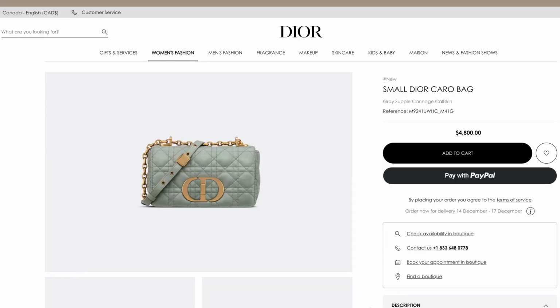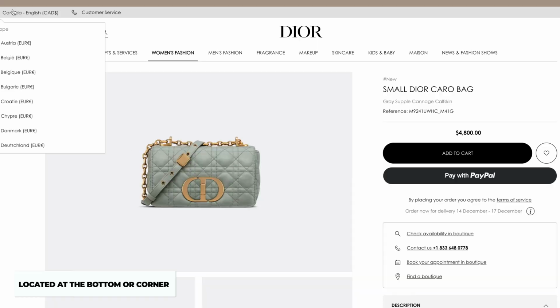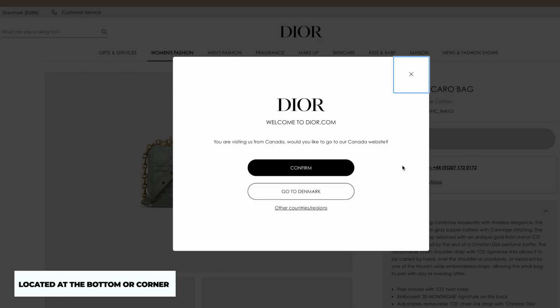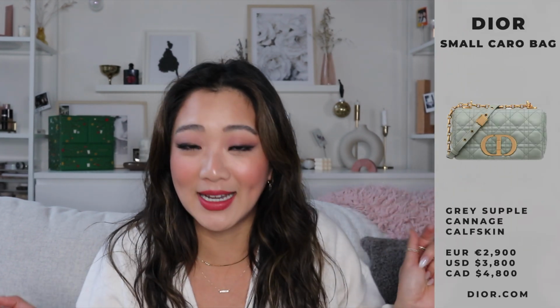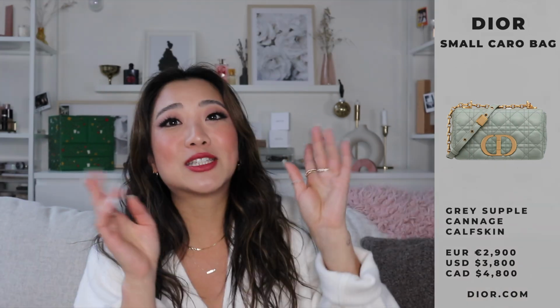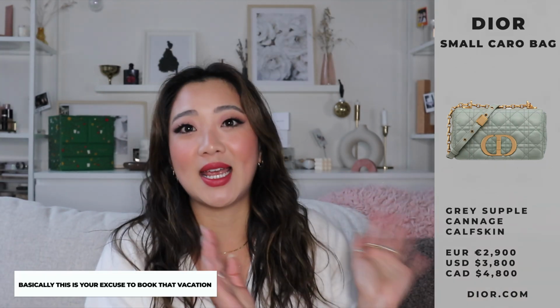You can actually just easily discover this by going on the website, going to the bottom of the page, changing your country and seeing how much it is, and then obviously searching for the current exchange rate. When you do that, you're able to gauge how much you're going to be paying. Maybe it might be cheaper for you to buy it here in your home country, depending on what the item is. However, for this bag in particular, if you are Canadian, let me spoil it for you. It's a lot cheaper to just get this in Europe.